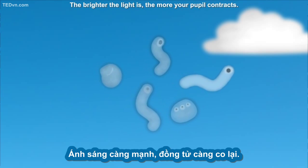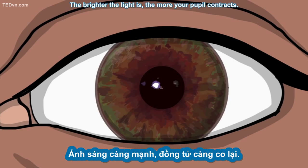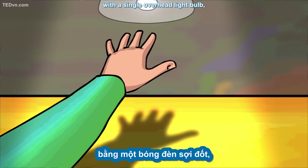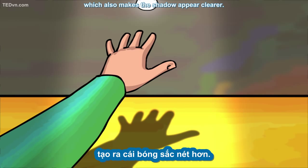The brighter the light is, the more your pupil contracts. This has an effect similar to replacing a large diffuse light fixture with a single overhead light bulb, which also makes the shadow appear clearer.